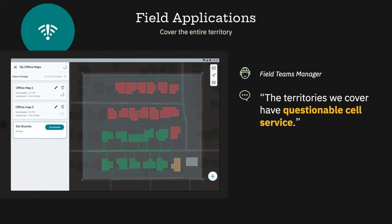As far as covering entire territories, I think the biggest challenge that field crews deal with is unpredictability, part of which is unpredictable connectivity, specifically going into areas with no service. These are a big challenge when thinking about a connected solution.